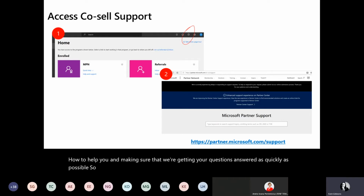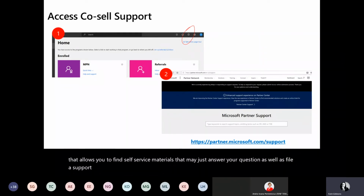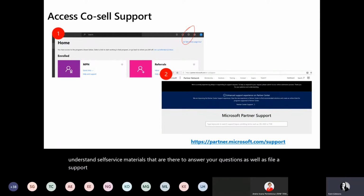So within Partner Center up here, you can actually click on the question mark, and that allows you to find self-service materials that may just answer your question as well as file a support ticket. And then, as always has been the case, you can also go to partner.microsoft.com/support, and that will also get you to self-service materials that are there to answer your questions as well as file a support ticket. So any questions around that?